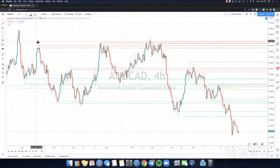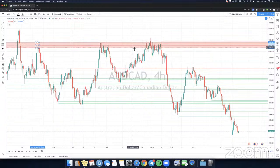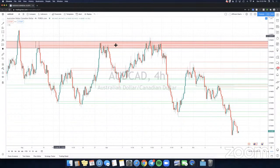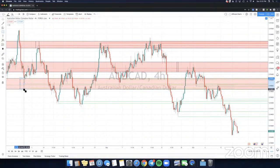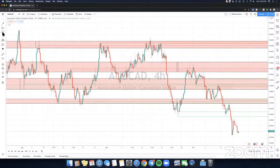If these zones overlap like they do right here, you can see that the zones are pretty close by. So instead of drawing multiple zones, I'm just going to draw one big zone so that we can avoid that specific area. And once I take off the indicator, I'll show you guys exactly what I mean by these zones that I just discussed earlier. So let's just draw these zones here. Right down here. Right over here and down here.